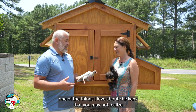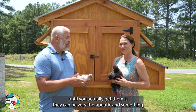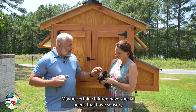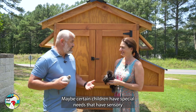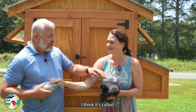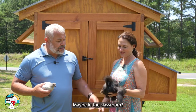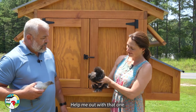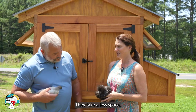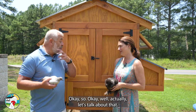One of the things I love about chickens that you may not realize until you actually get them is they can be very therapeutic. Because they are kind of fun to pet, maybe certain children have special needs that have sensory challenges, I think it's called. And maybe that would be another good reason for a silkie, maybe in the classroom. Help me out with that one. Yeah, and they're small. They take up less space. And no roost bar space.